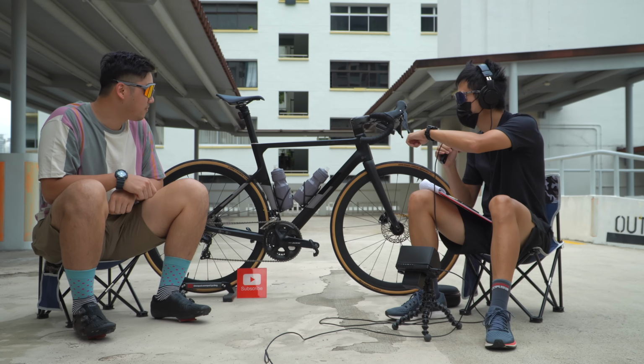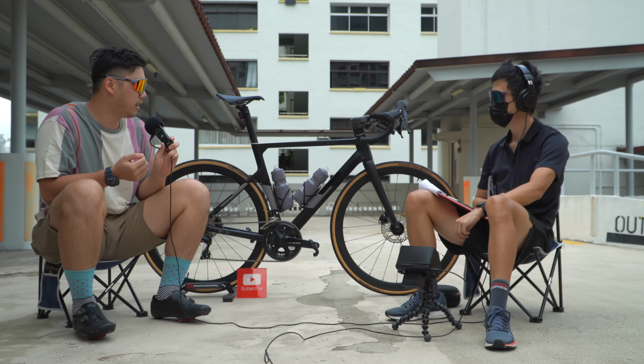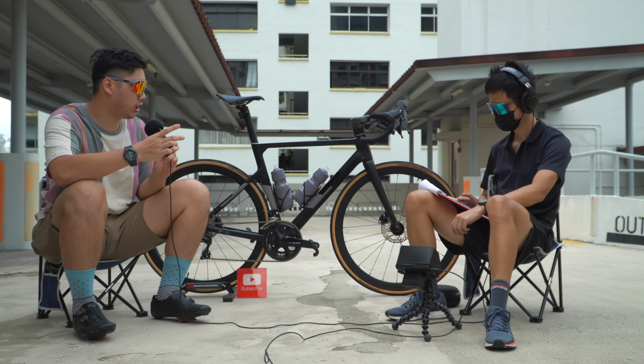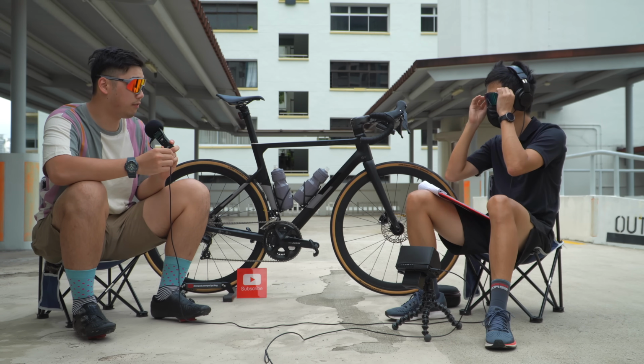Is this the bigger size that it comes in for Java? After size 54 is a size 57, which is my size. But I chose this because I came from a fixed gear background, and a shorter top tube and a generally shorter wheelbase, more nimble bike is the type of bike that I like more.